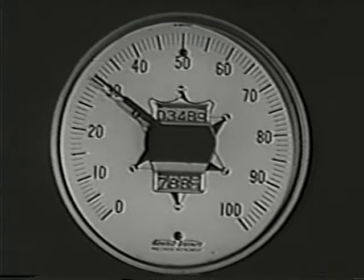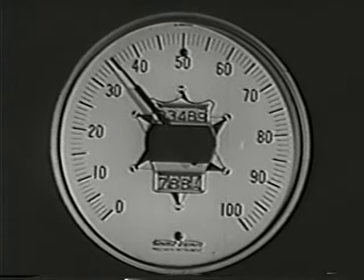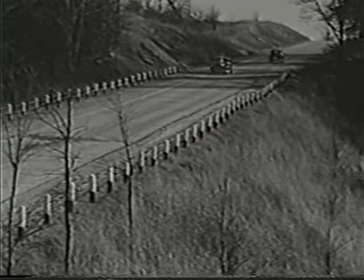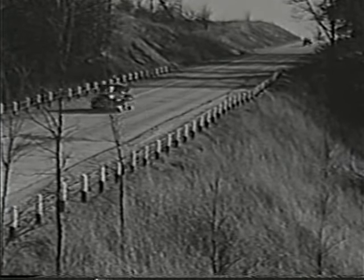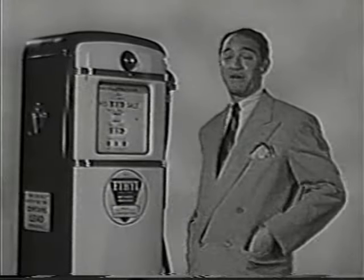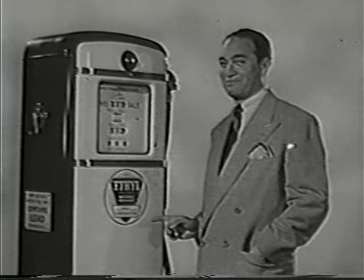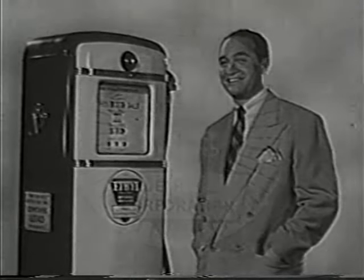No, sir. The speedometer picks up speed at the touch of a toe, thanks to Ethyl gasoline. Now this test should prove to you, as it did to me, that if you fill up your tank with Ethyl gasoline, why, you'll get the most efficient performance from your car. And that's doubly important these days. So why don't you do what I do? Fill up wherever you see this famous Ethyl emblem. There's a powerful difference. Take it from me, Mel Allen.